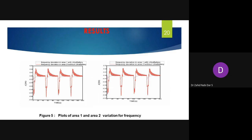I am applying a disturbance representing a load outage by a step function, which I have taken as 0.01 per unit. I notice the red line representing the step disturbance without the inclusion of the ultra battery. The moment I include the ultra battery, you can see the deviation is significantly reduced, with the blue line.